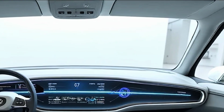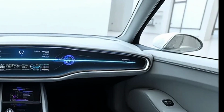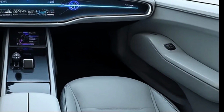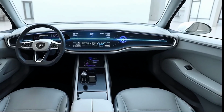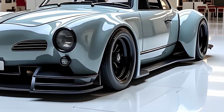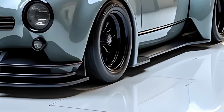Stepping inside the Karmann Ghia, Volkswagen has created one of the most stunning interiors we've seen in years. The cabin is a true blend of retro inspiration and cutting-edge technology. The dashboard has a minimalist design, echoing the simplicity of the original, but it's wrapped in premium materials like sustainably sourced leather, brushed aluminum, and soft-touch surfaces.